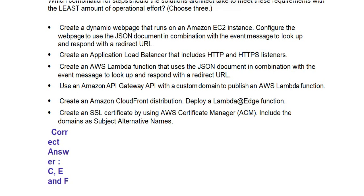And the correct answer is options C, E, and F. Create an AWS Lambda function that uses the JSON document in combination with the event message to look up and respond with a redirect URL. Create an Amazon CloudFront distribution, deploy a Lambda@Edge function, and create an SSL certificate by using AWS Certificate Manager, ACM. Include the domains as subject alternative names.